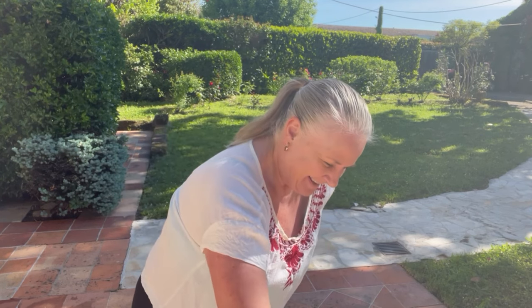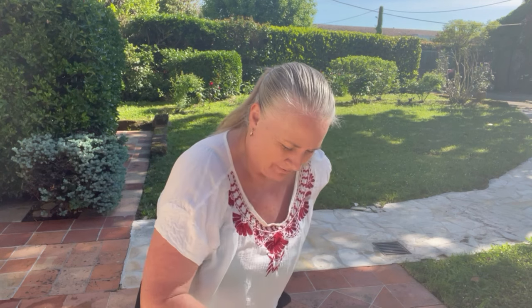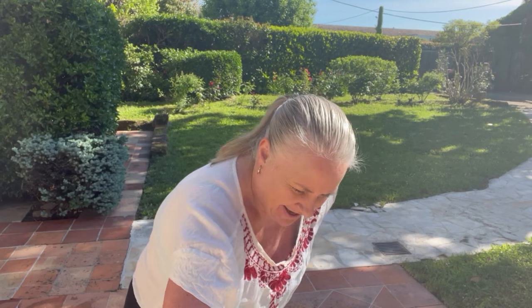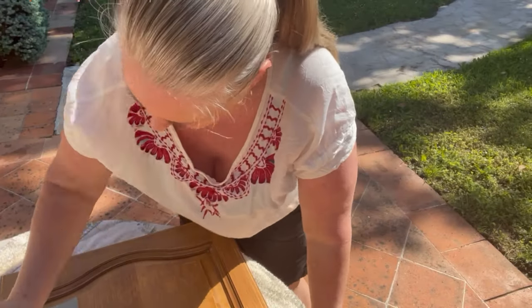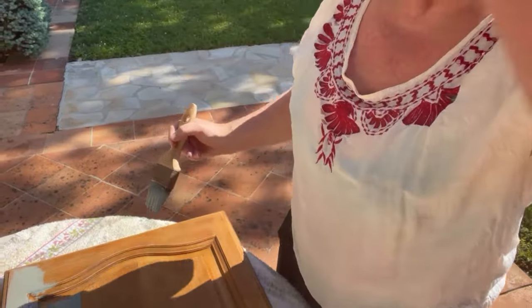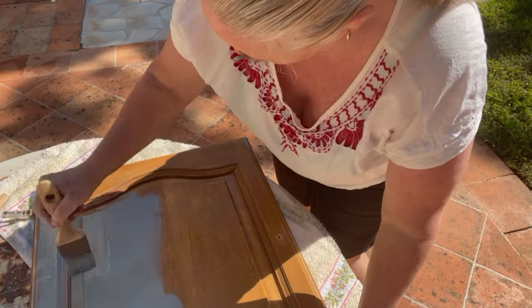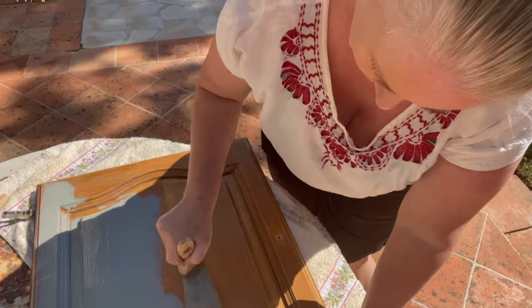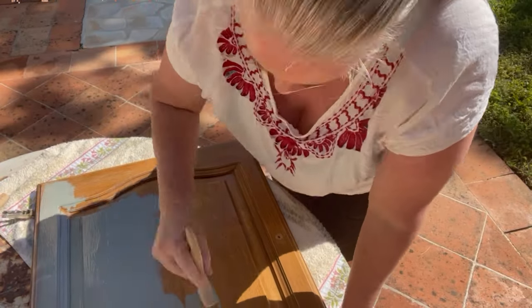It's time to relax. Just take your time. And I think it's really enjoying painting. Some people really don't like it, but I am in my element if I'm painting, especially something as simple as just some kitchen cabinets. It's very easy, very rewarding when you see the end product. It's really nice. And what a beautiful day. I'd rather be outside on a day like today.